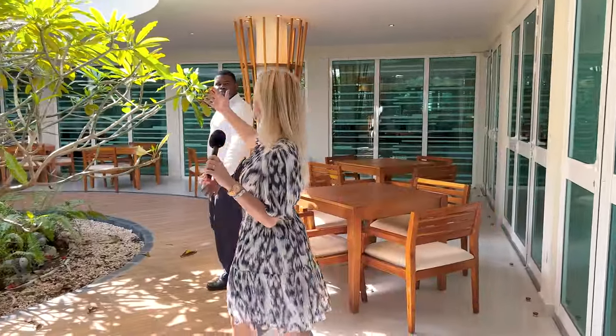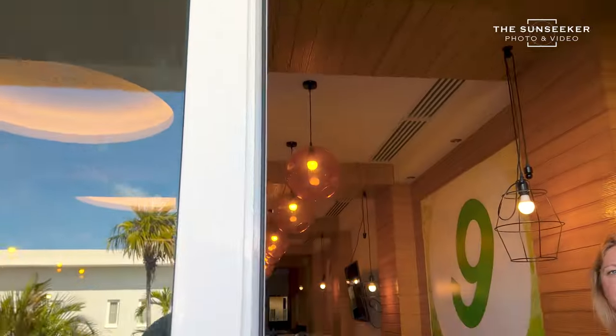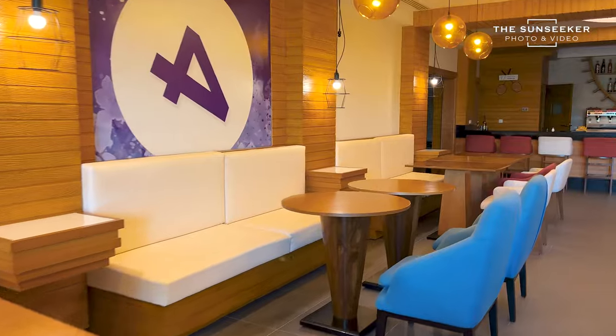And now this is a very interesting place, a smoking area that is indoors but it's actually outdoor and it's so natural, so beautiful with these trees and all the greens, it's so cool. Love that. And we are here now at the sports bar.